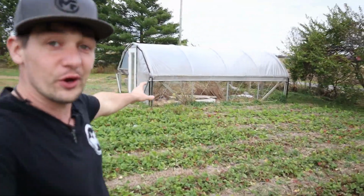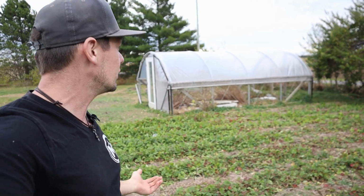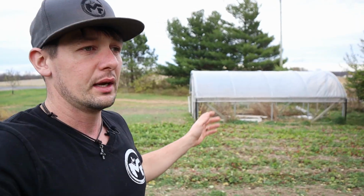That is kind of a failed hoop house. It would work if we really wanted to. It's something that we never got into, and instead, weeds are growing in there and going to seed and going everywhere and making weed problems for us. So I think this winter I'm actually going to take it down and get rid of it.